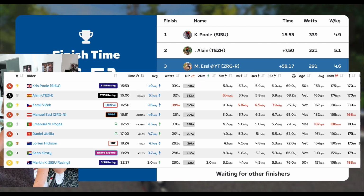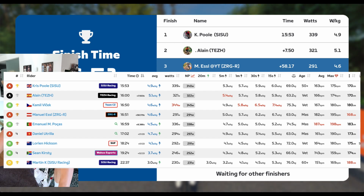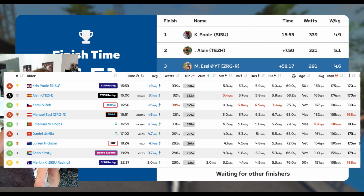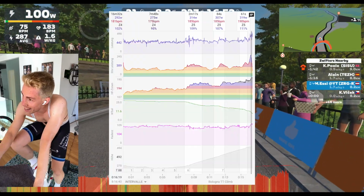You saw here my watts for the climb, and yeah, P4, 4.6 watts per kilogram average. So really, really happy with that. Good effort, more than I could think. 16 minutes 51. So yeah, really happy.